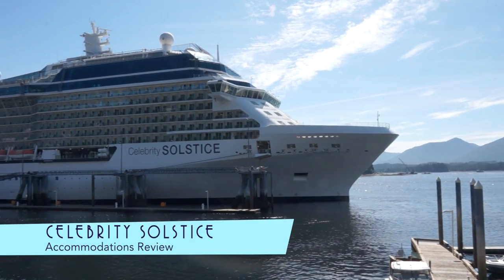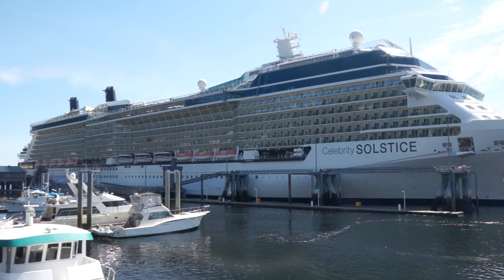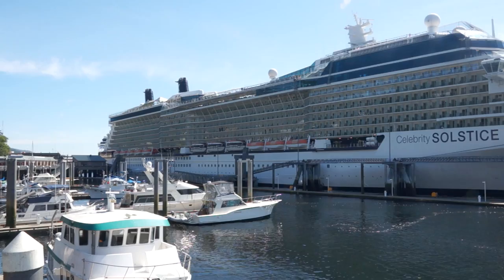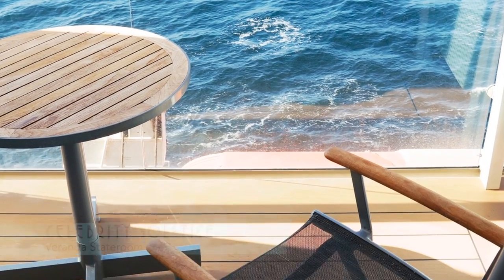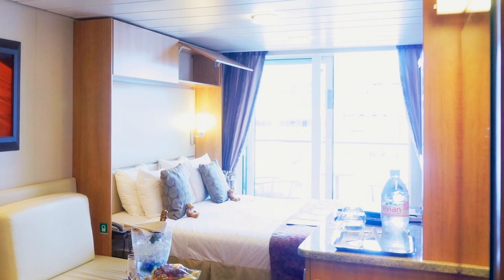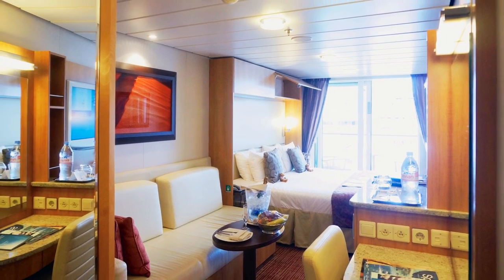From the outside, the Solstice sports an edgy exterior, and her impressive size is certainly apparent. In Alaska, having a veranda stateroom is always a plus to look out on the scenic views from the comfort of your own cabin. On the inside, the offset layout perfectly maximizes space, as a number of mirrors make it appear even larger.